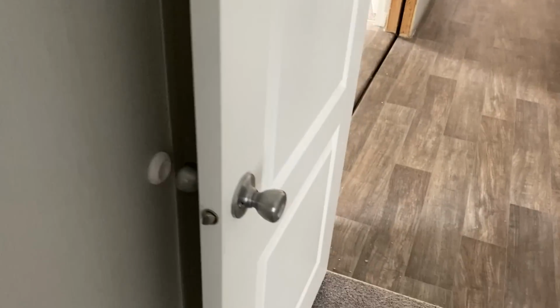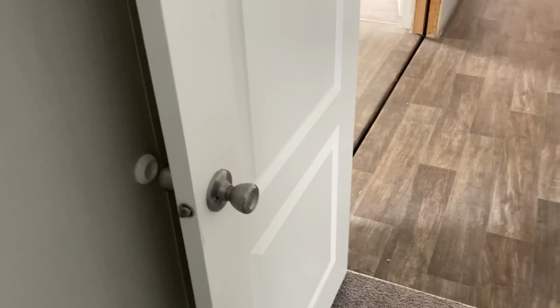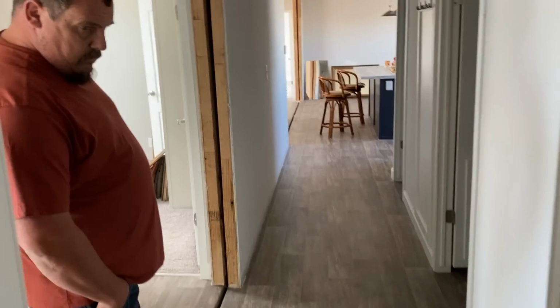But they have pretty much abandoned the old style doors. All the doors are the same thickness as a home door now. You could probably go to Lowe's and literally get one off the shelf that would fit in here. And it didn't used to be like that.